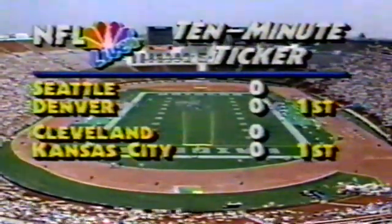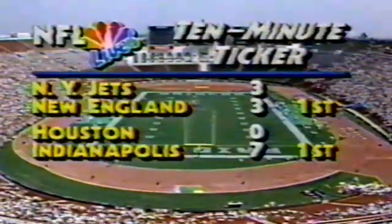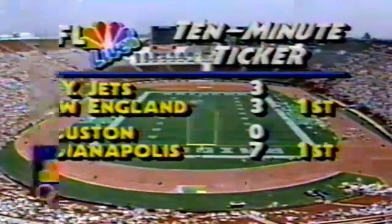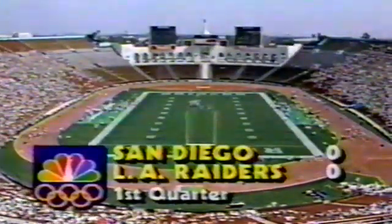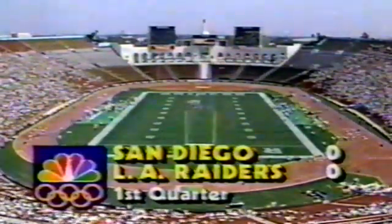Seattle, Denver scoreless at Mile High Stadium. Cleveland, Kansas City scoreless at Arrowhead. Jets, New England now tied 3-3. Indianapolis leading Houston. That's a good battle. Both of those ball clubs capable of making the playoffs, and both did a year ago. Yeah, 2 good young football teams.